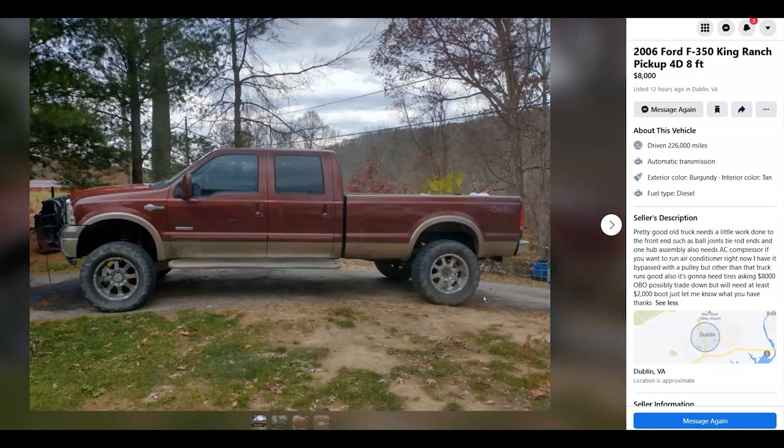This truck popped up on Facebook Marketplace last night, and it was about 2 hours old by the time I found it. The guy said, pretty good old truck, needs a little bit of work done, and it needs ball joints. And I messaged him my phone number, and he called me back, and he said that the air conditioning compressor locked up, and so he basically bypassed it. So this thing was kind of a mess when I got it.